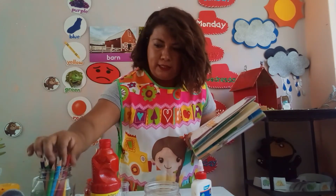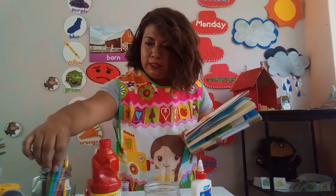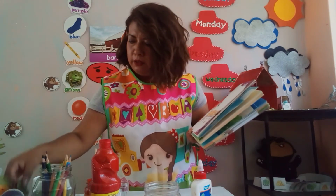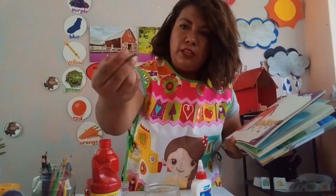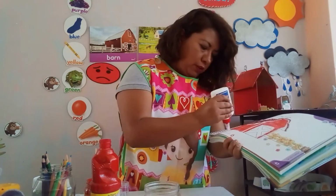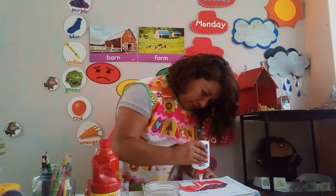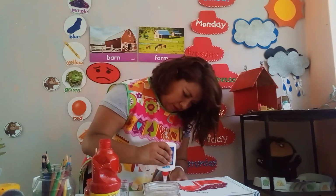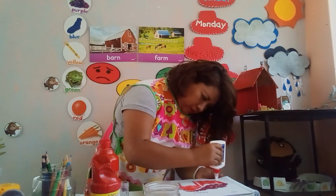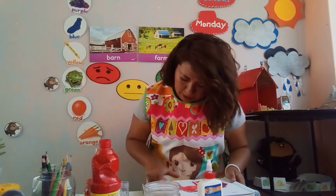Okay, in this case, if you don't have this green wooden dust, you can use some leaves and paste them. I got dry leaves, but these are dry. If you go like this and smash them, it's going to look like grass, so they're going to be really good, okay? Once again, I'm going to use glue. Let me put the book on the table so it's better and easier for me to spread the glue.